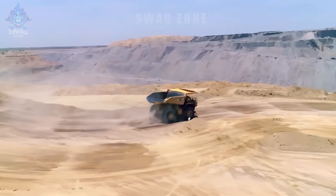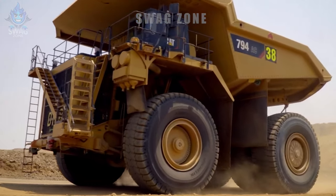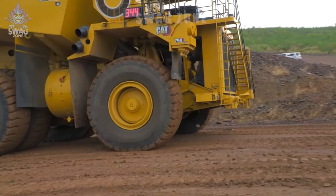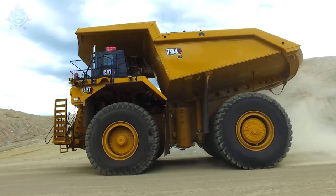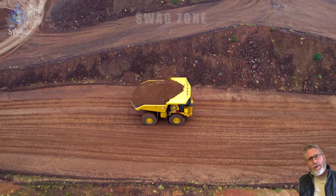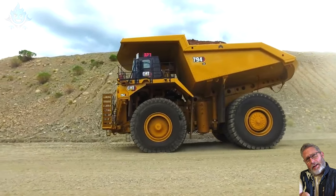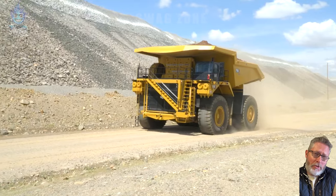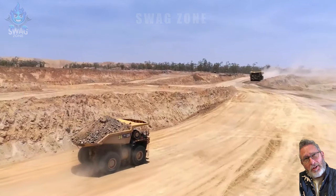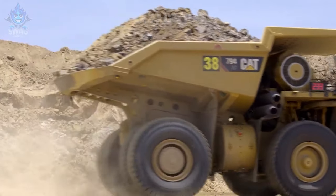Eight, Caterpillar 794AC. Prepare to witness the power of the Caterpillar 794AC, a colossal truck celebrated for its remarkable hauling prowess. Boasting a payload capacity of 291 tons, this vehicle is tailored for large-scale mining endeavors. Equipped with advanced suspension systems and sophisticated control technologies, the 794AC guarantees exceptional stability and maneuverability. It epitomizes Caterpillar's dedication to innovation and providing state-of-the-art solutions to the industry.